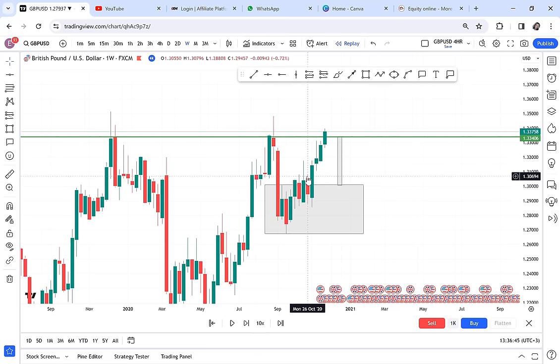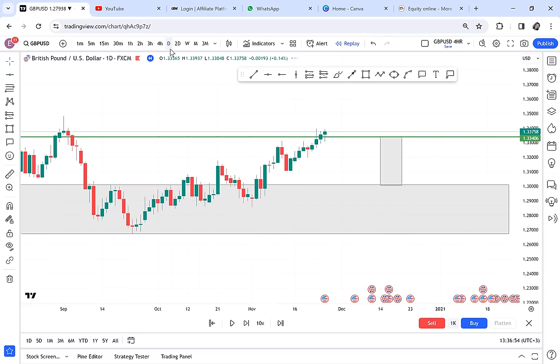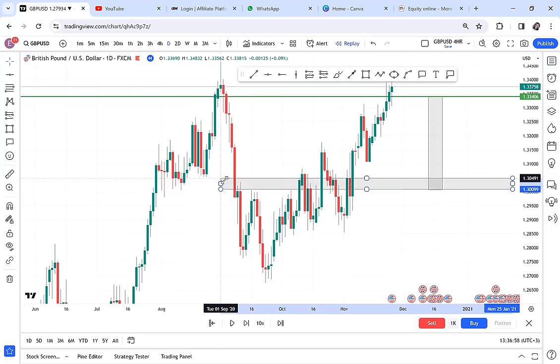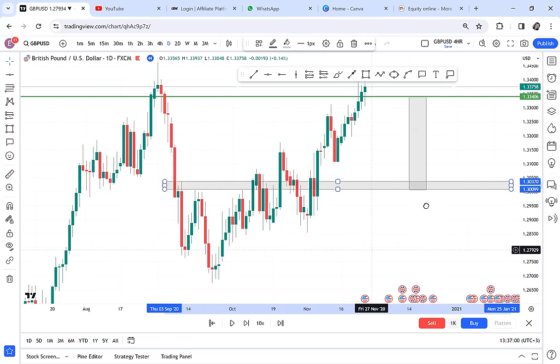We stayed 1, 2, 3, 4, 5, 6, 7. The seventh week, that's when the TP was hit for the pattern on the weekly. Let's see the daily pattern. The daily pattern, we had a double top that turned to be a cup and handle.